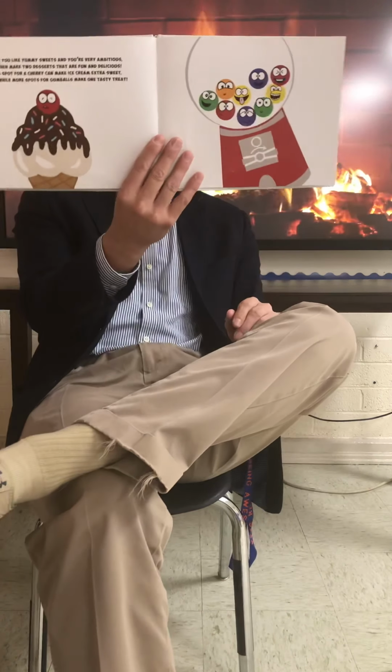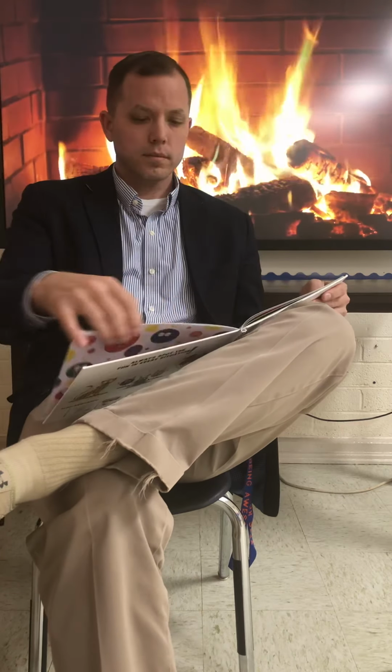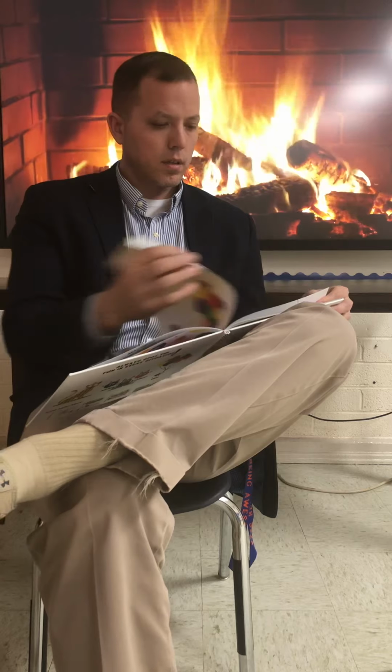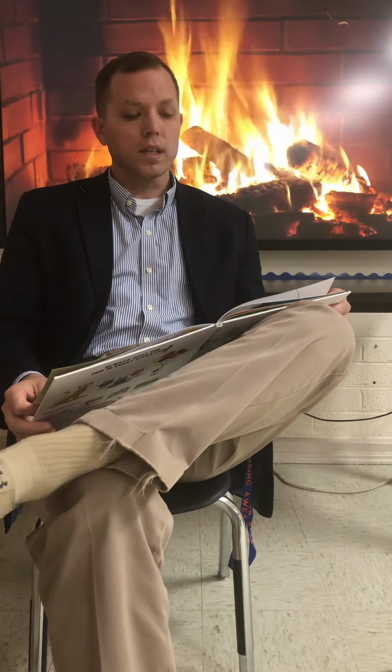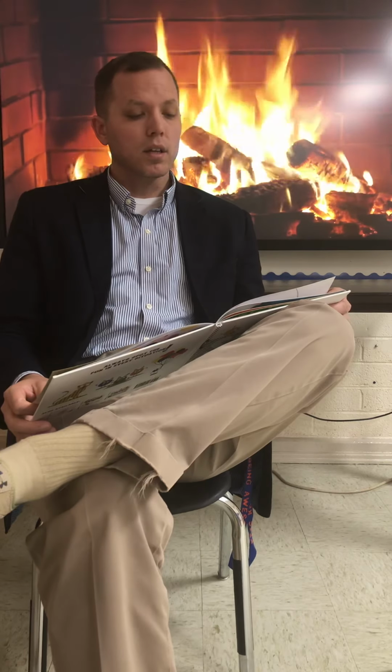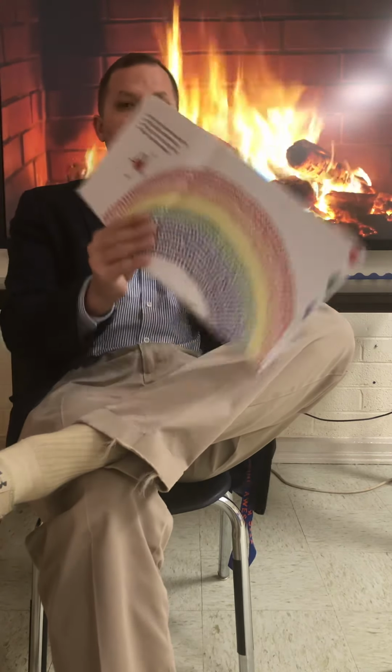If you like yummy sweets and you're very ambitious, then make two desserts that are fun and delicious. A spot for a cherry can make ice cream extra sweet, while more spots for gumballs make one tasty treat. Now let's look at a group of really small spots called Pointillism, a pattern of dots. Look closely and you'll see them all in a row, but from far away they make a rainbow.